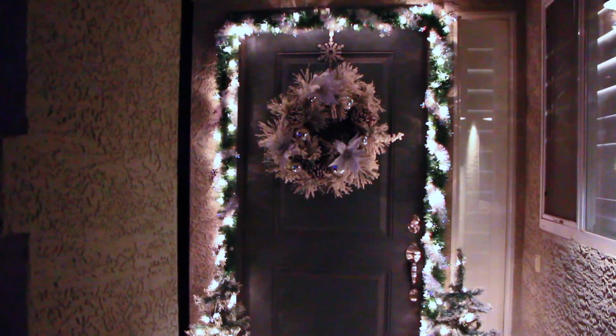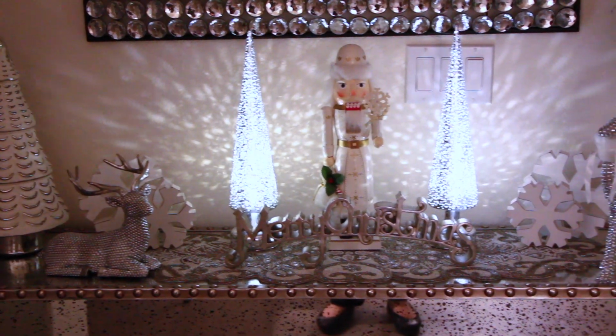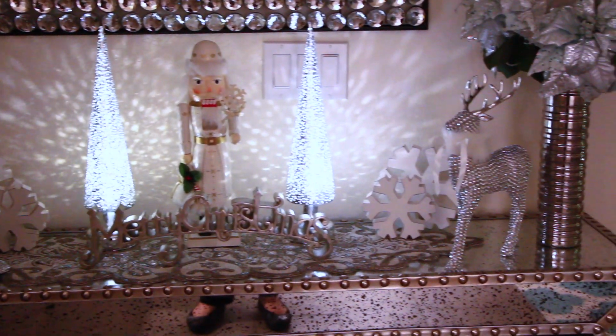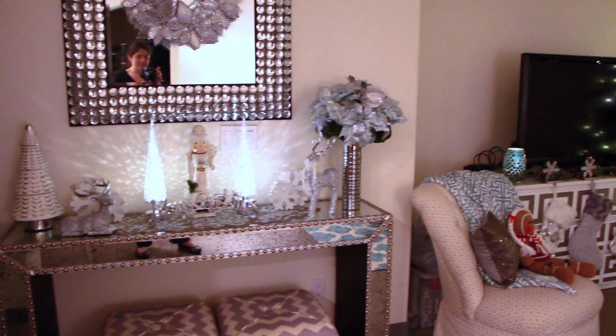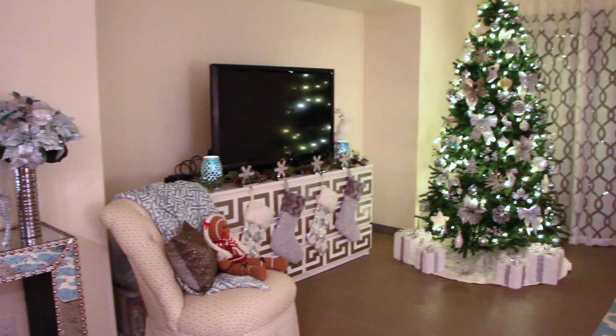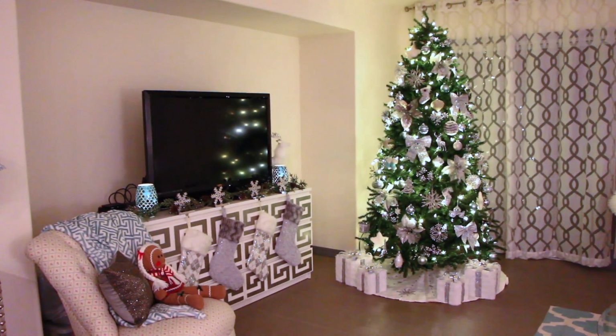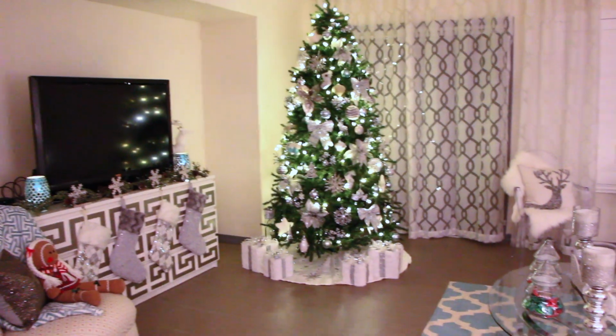And then I did go ahead and showcase for you guys how my home looks when it's dark outside and it's all lit up in my home. Those trees that light up, I found at Home Goods last year. The Nutcracker is something very special to my heart that I've had for a very long time now, that my mom had purchased for me. Here's my tree all lit up. It makes me so happy every single night to see that as I'm on the sofa editing videos and watching Hallmark movies.